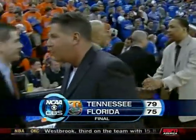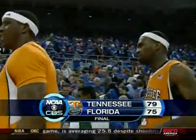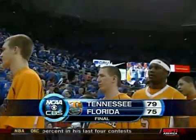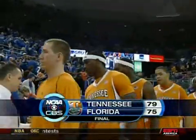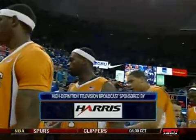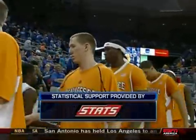A huge road win for the Tennessee Volunteers, who have now beaten the Florida Gators 5 consecutive times. And it's the first home loss this season by the Gators here in Gainesville. What a game. 19 from Tyler Smith, 18 from Chisholm, 20 for Calathis.